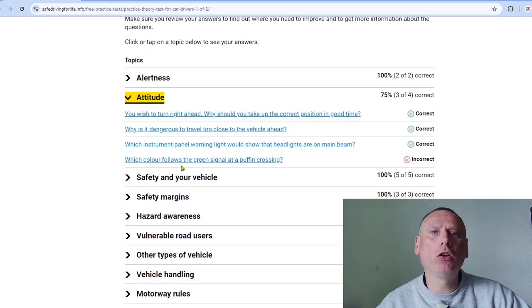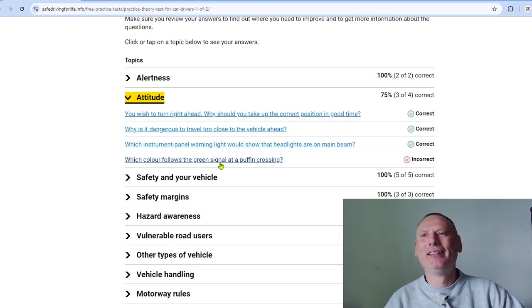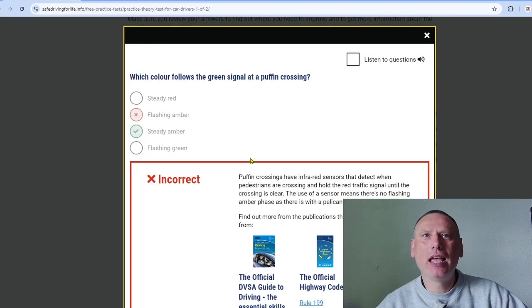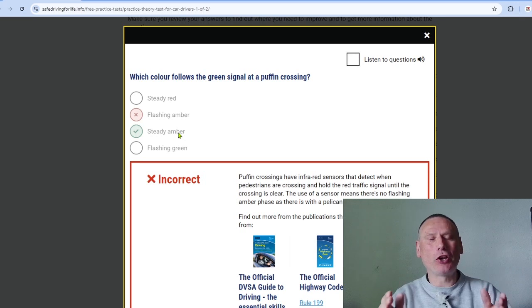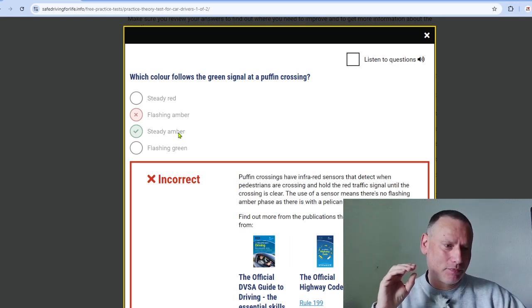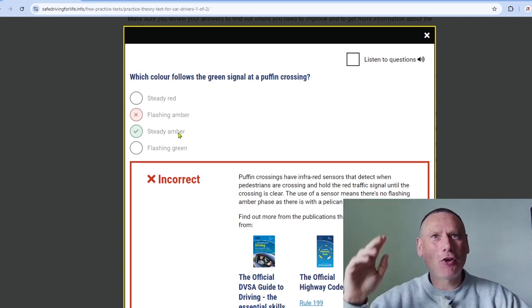Which colour follows the green signal at the puffin crossing? I told you. Bet you the answer to this is a steady amber. Look at that. I told you. Pelican crossings and puffin crossings. Oh, and then you've got another one as well.